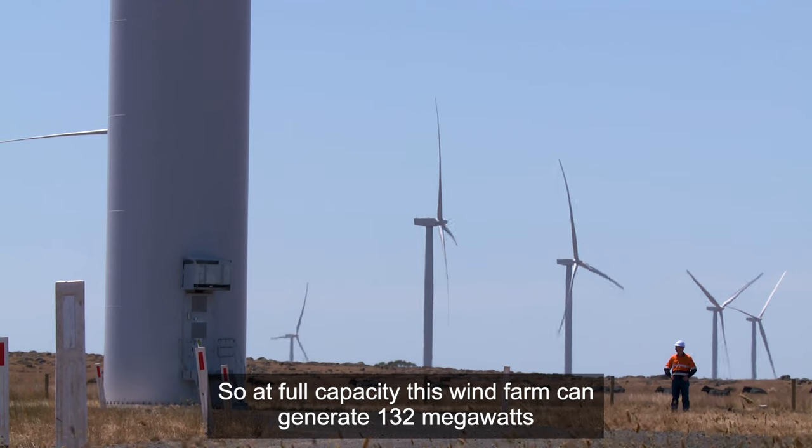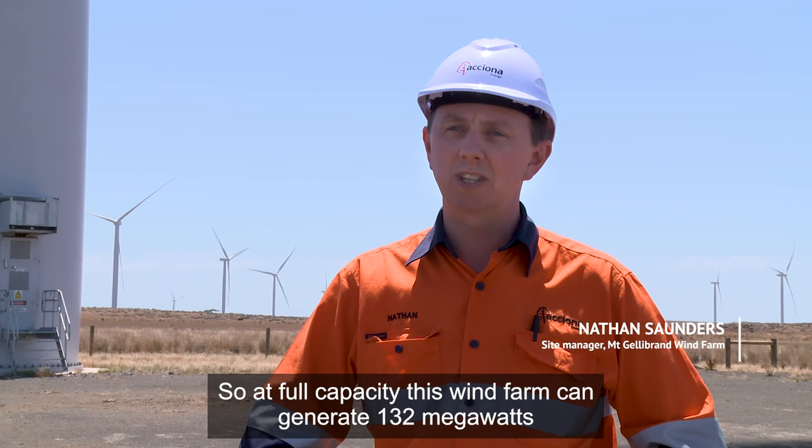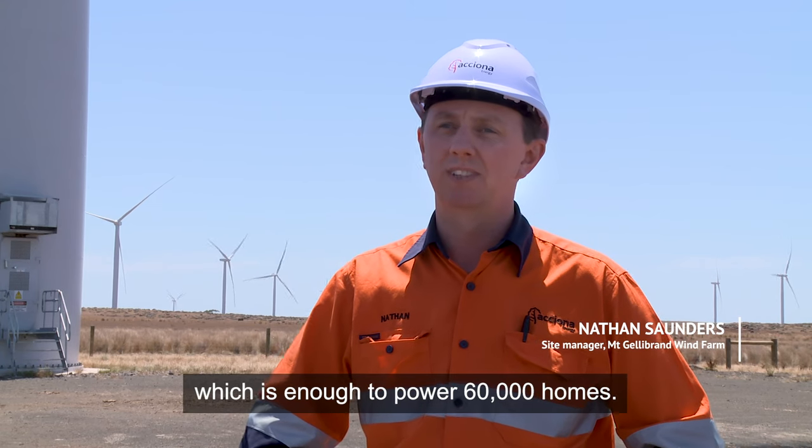At full capacity, this wind farm can generate 132 megawatts, which is enough to power 60,000 homes.